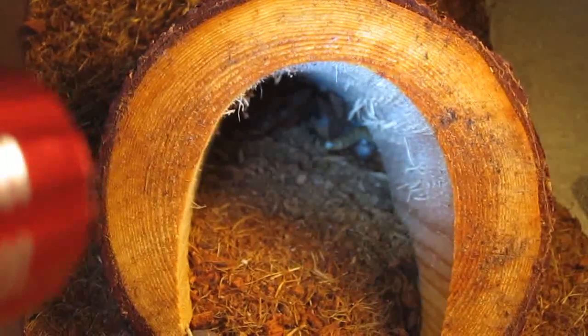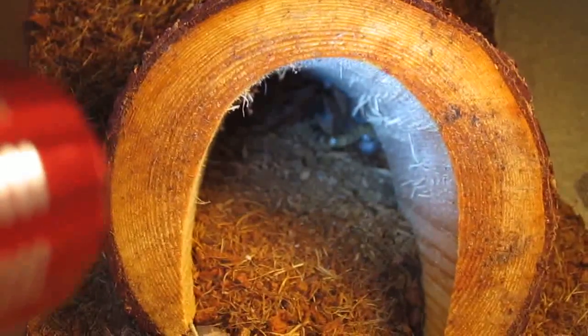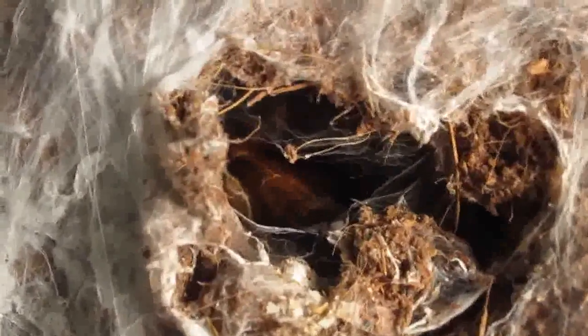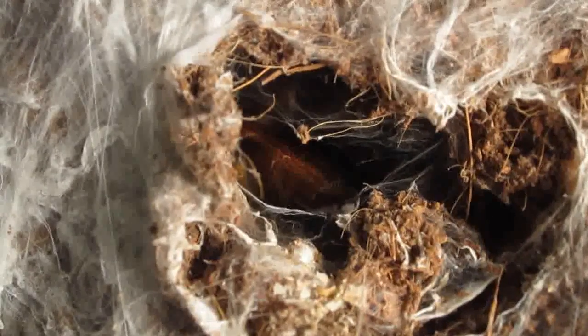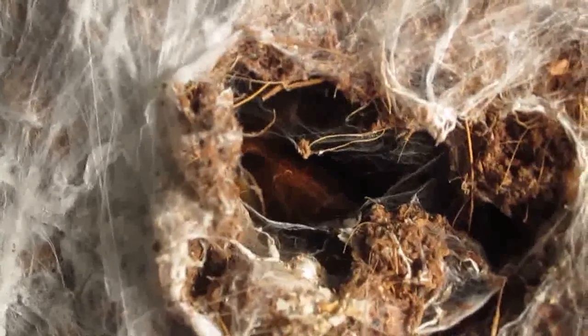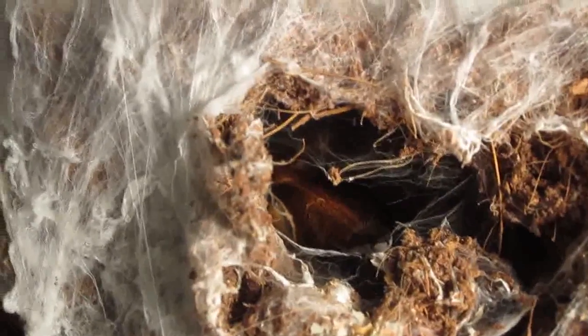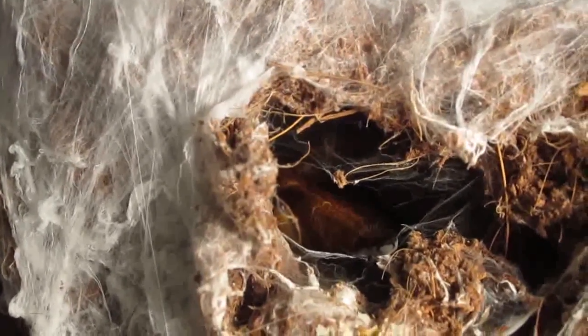In case I didn't say, this is the Megaphobema robustum. Alright, next. And here's the most feisty tarantula in my whole entire collection. Tliltocatl... Trinidad murinus. Major defensiveness.